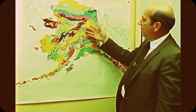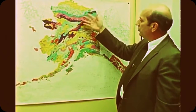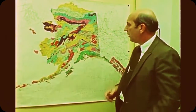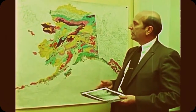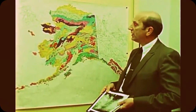As this tectonic map indicates, the geology is complex, but we believe that with the use of the satellites, we can map out the geology and help delimit some of the mineral resources. Our ERTS investigations in Alaska started with a remarkably cloud-free picture of the state that was taken by the weather satellite, the Nimbus weather satellite, in 1970.